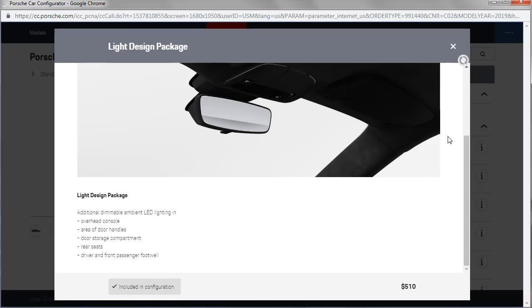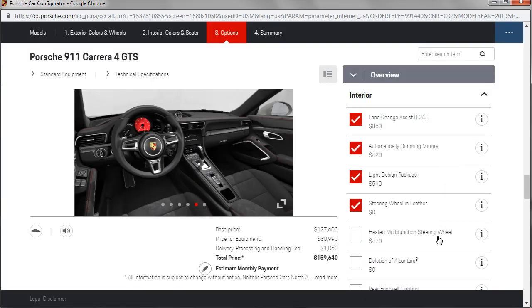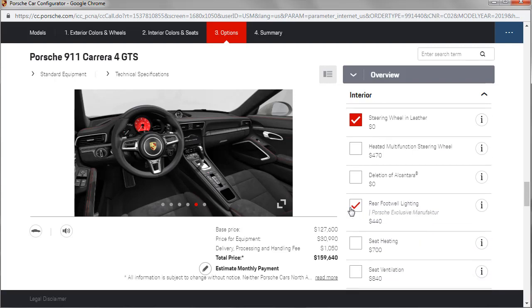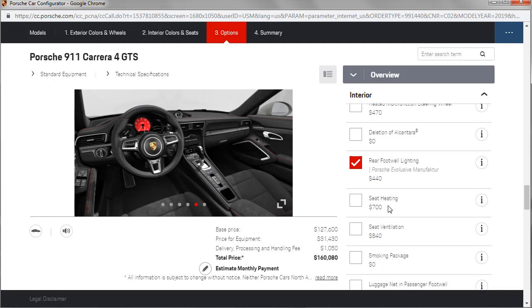All right, so we got light. Heated multifunction steering wheel. Nay. Deletion of Alcantara. What? No. Rear footwell lighting. Yes. My people in the back need to see something. Don't step on this good stuff or some good bags I might have back there. I might have gone shopping.